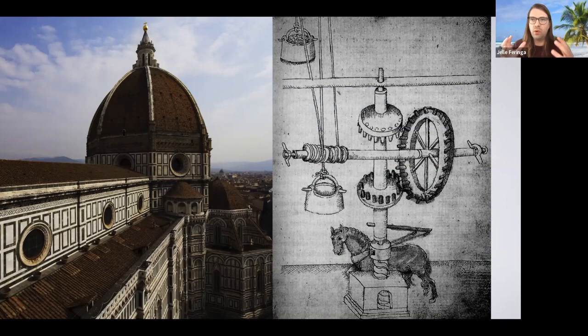So just the volume, the amount of material that had to be shoved around and carried up many, many tens of meters high was immense. So the invention of the hoist with a kind of gearbox that allowed the oxen that drive this gearbox to be reversed was elementary and central to the conception of the Duomo.